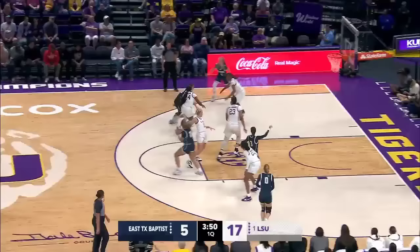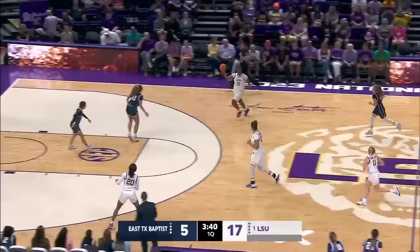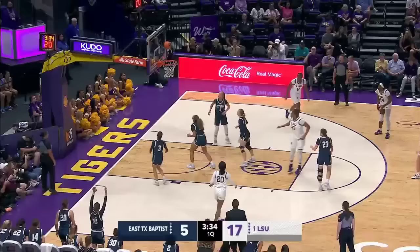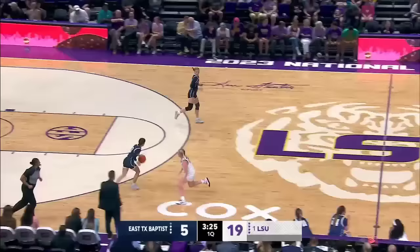Free throw line jumper by Hall. Bounces and won't go. And a rebound for Morrow. Again, she will collect a bunch of those. Williams will get it left side to Kent. She'll fire it in the lane. Del Rosario turns. A little baby hook, five-footer. Back iron and in for Del Rosario. She's got soft hands and a nice soft touch. And it is 19-5 LSU, 3:24 to go in the first quarter.